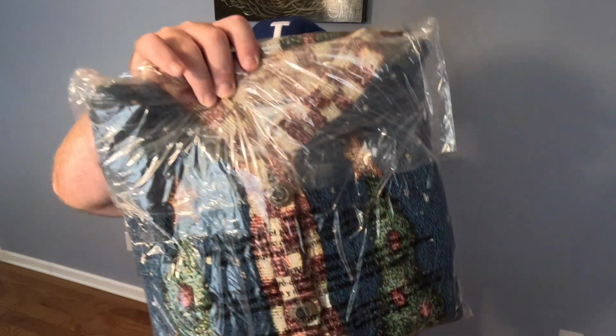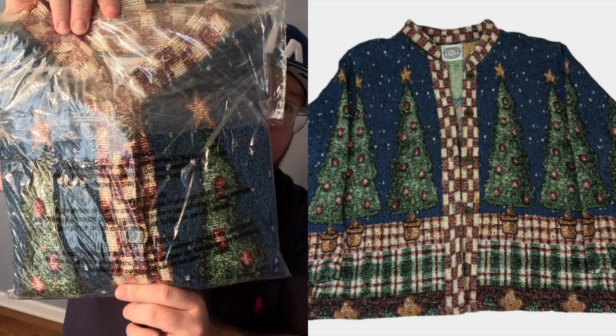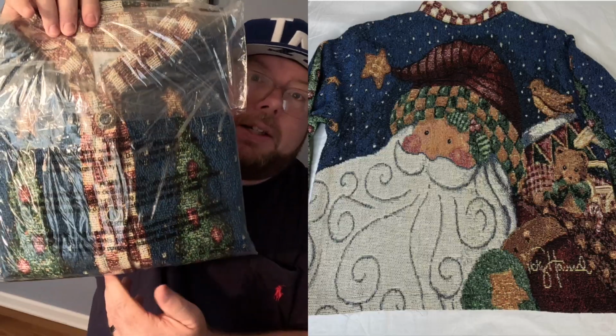This last one is a true bolo. I stumbled on this at a yard sale, and it's my last sale that I'm showing you today. This is like a tapestry jacket. It's from a tapestry weaver group known as Sugar Street Weavers. You can't see much about this on the camera, but I will put up a thumbnail so you can see it. This is a beautiful Christmas tapestry jacket in fantastic condition. And again, Sugar Street Weavers. This is made in USA.